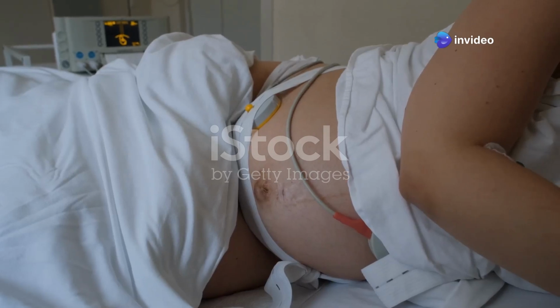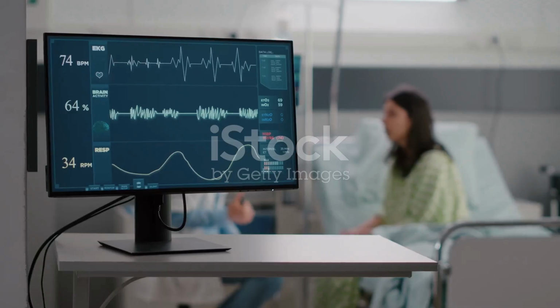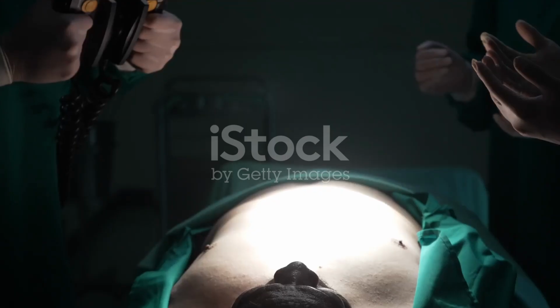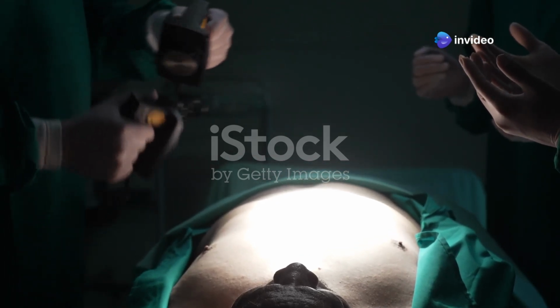If you have placenta previa, you will need special care during your pregnancy to ensure safety. You might need to stay in the hospital for close monitoring and immediate medical attention. In many cases, you might need to have a cesarean section or C-section to safely deliver the baby.